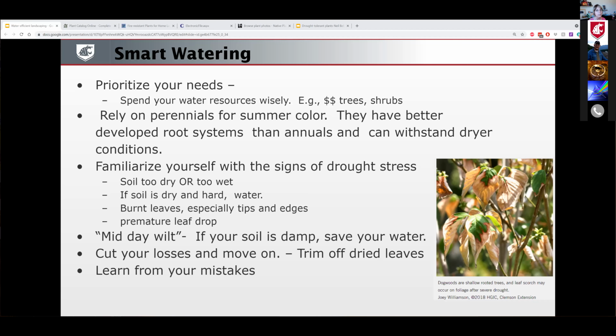They'll wilt in the middle of the day. You check the soil, it's nice and damp, and you think, hey, what's going on? Well, those leaves shut down. They're just waiting for the cool of the night. Check again in the morning, the leaves will probably be just fine. I've seen that happen with rose bushes and a lot of different perennials too.